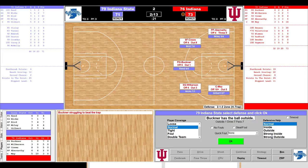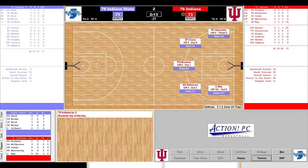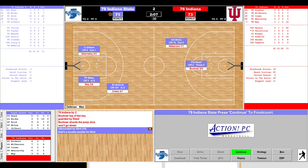Buckner has the ball on the outside. We'll stick with our normal 2-1-2 zone. Buckner, guarded by Reed, shoots another jumper. This time it doesn't go down. Rebound by Bird. Bird has a double-double, 10 rebounds, 43 points. 2:07 to play. Sycamores trail by 2. Indiana 73, Indiana State 71.